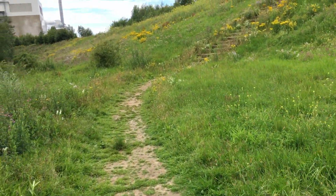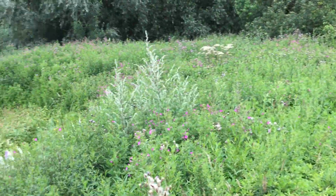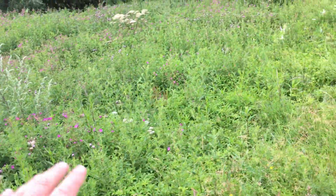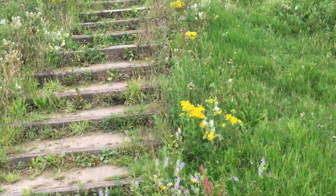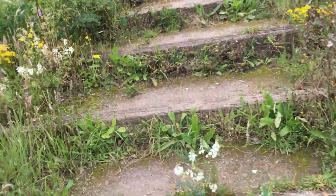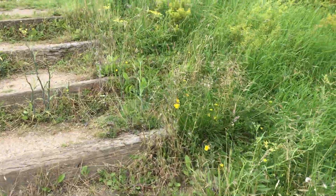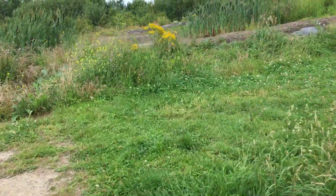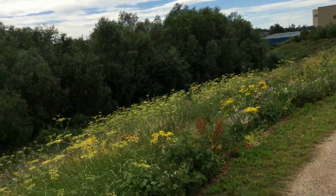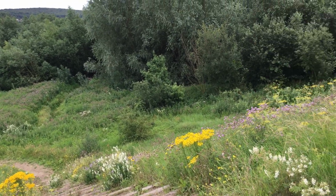So if we go up these steps here, you can imagine all this area, when the river's in flood, is allowed to flood. And then obviously you have a big bank to protect, you know, almost like a seawall at Skeggy or wherever. So all that area there, all over there, when it floods will be a mass of water.